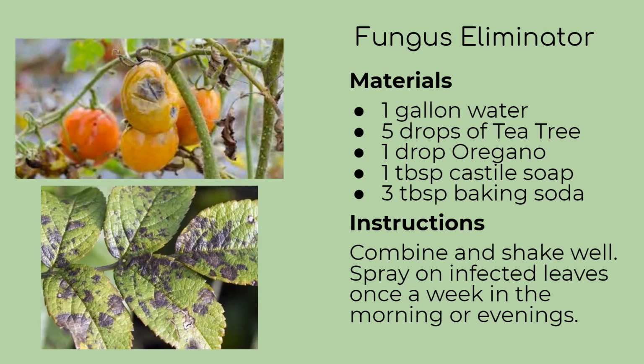Again, I would test this first on a leaf or two, and then if it's not going to harm it, that's when you would do it about once a week. And it says to do it in the morning or evening, so not in the heat of the day.